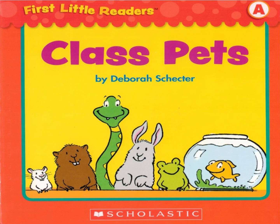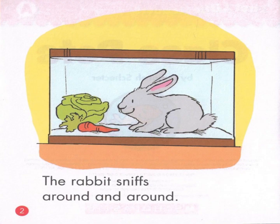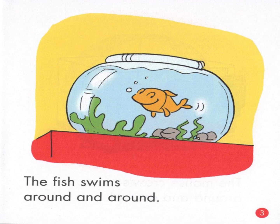First Little Readers, Class Pets by Deborah Schecter. The rabbit sniffs around and around. The fish swims around and around.